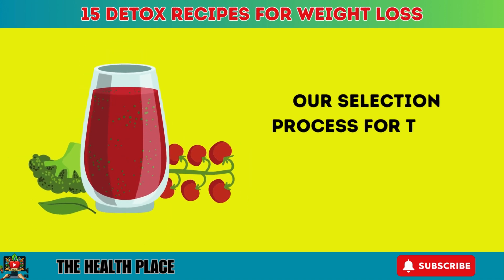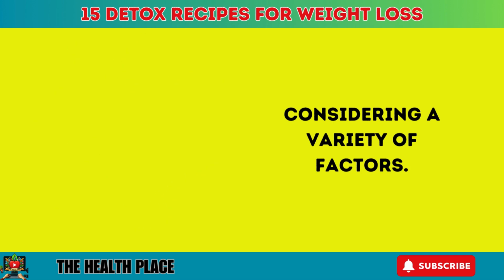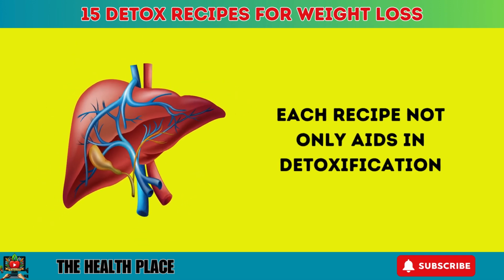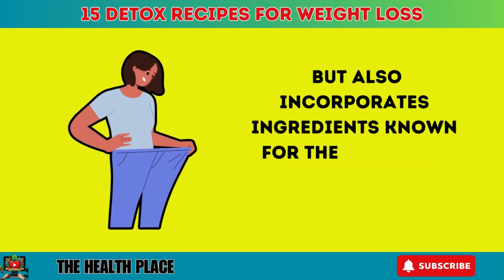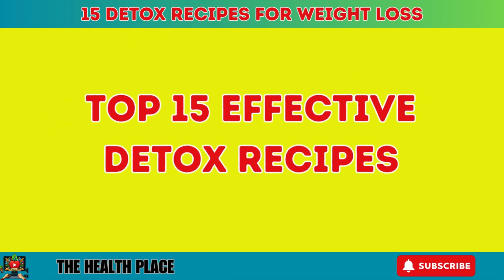Our selection process for these detox recipes was meticulous, considering a variety of factors. Each recipe not only aids in detoxification, but also incorporates ingredients known for their weight loss-friendly properties. Top 15 Effective Detox Recipes.